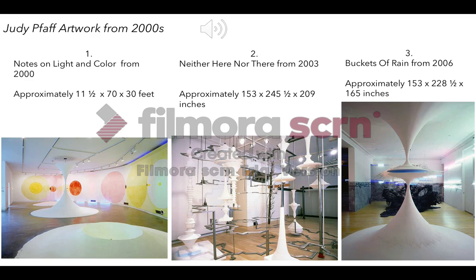In 2003, she created the second piece of artwork on this slide, using mechanical tubing, wood, rigid foam, paint, and tape. And finally, the third piece on this slide was made in 2006. She used wood, steel, wax, plaster, fluorescent lights, paint, black foil, expanding foam, and tape.